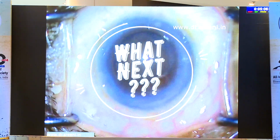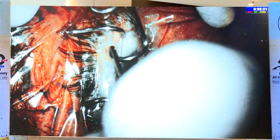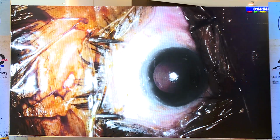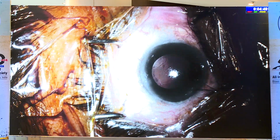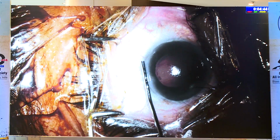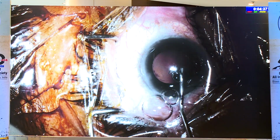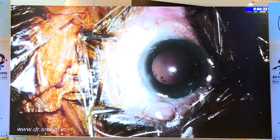So what next to do? Before I show what I did in that case, I'll just show you one more, similar case. The eye became hard, AC was shallow, iris didn't actually come out. So what I did was closed it, took the patient to the preparation room, gave IV mannitol. Then after that, the eye became reasonably soft, and visco went in. AC became decently deep.